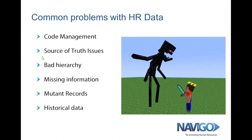Mutant records, I like this one. Basically, mutant records get created when your system crashes or breaks. A good example is new hires. If a couple of the HR payroll systems have new hire chains, and for whatever reason your computer dies, the power goes out, your network drops, and you crash out halfway through a process, what happens in the back end is there are incomplete records sitting in tables. So you might have an employee record, but there's no job or occupancy record associated to that.